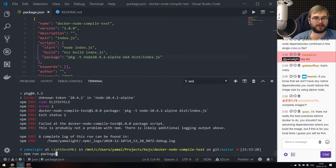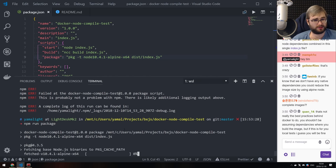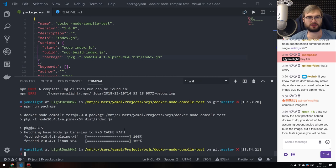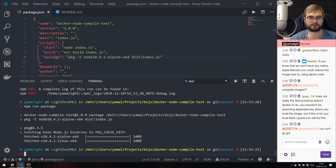Okay, so this theoretically should work. Come on. There we go. Okay. So we're going to assume that we have the Alpine binary cached. Okay, it's building only for Linux. Why is it doing two binaries? I guess it's fine. All right.